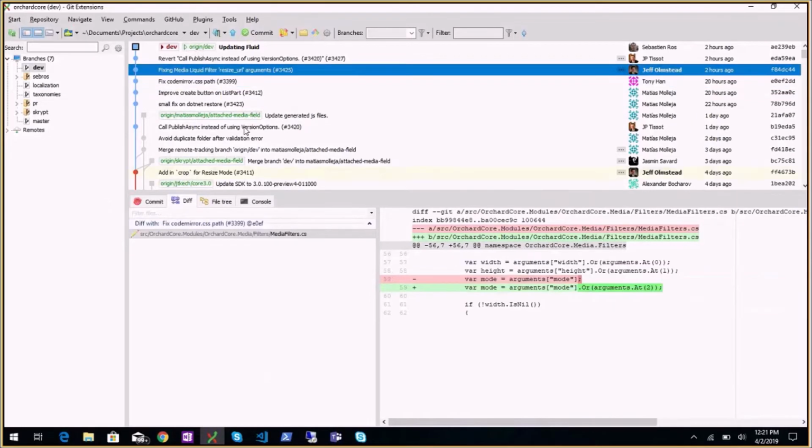Fixing media liquid filter resize URL arguments. So Jeff is using the media resizing a lot, and he saw that from the documentation you can use width, height, and mode in this order, but the code was not getting the mode from the ordered arguments, but only from named arguments. Meaning, if you did call the resize URL, then a number, and a mode, the mode will not be taken into account. Only if you had specified mode, colon, and the value. Now it will also take the value, which is the third parameter, if available, or if not, mode defined. That's how it works in Liquid.